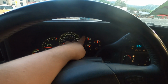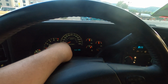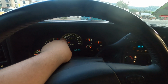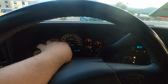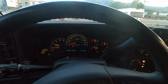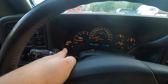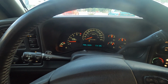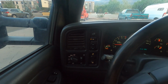You've got oil pressure. Now in these Duramaxes, it's going to sit at about 60 to 70 psi of oil pressure when the engine is cold and idling, and about 25 to 30, usually right at 30, when the engine is warm up to temp. Of course, we've got our speedometer there, and we've got a tachometer and our transmission temperature gauge. If we move to the left, we've got our four-wheel drive switches.